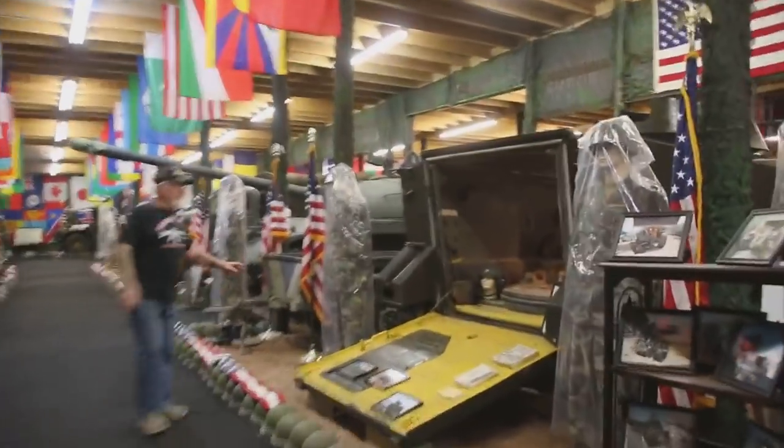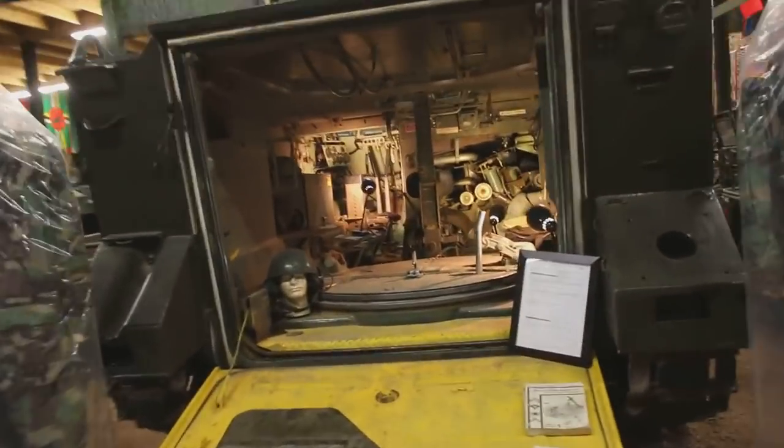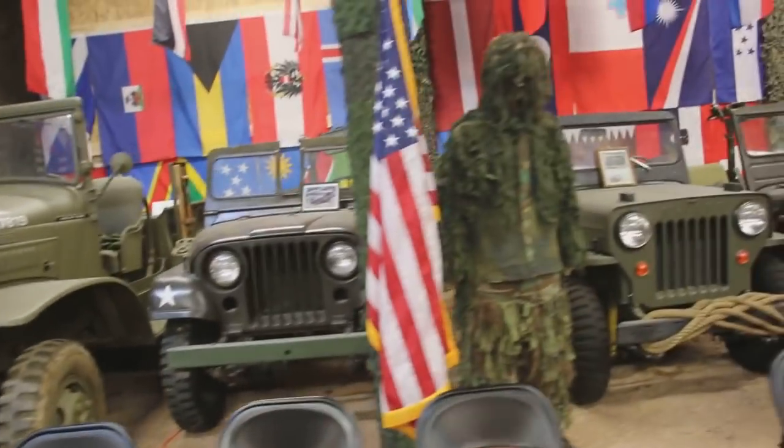Okay, over here, this is my 113 Vietnam era armored personnel carrier. It's got a 400 cubic inch Detroit motor in it, fully equipped. This is my T-54 tank. Over here, we got the open cab half ton, 1941 to 42. We got the M38s, the M38A1.